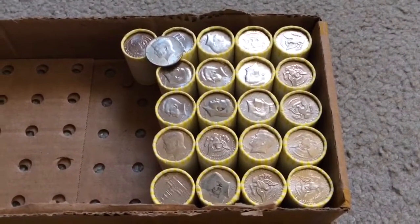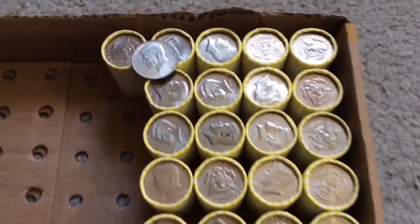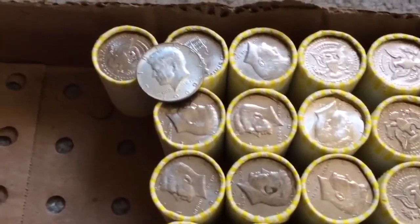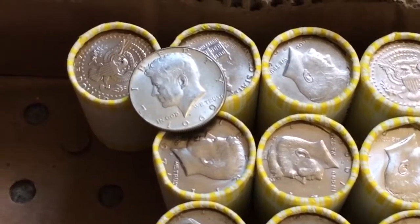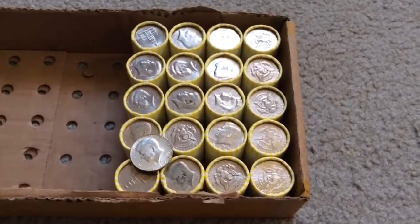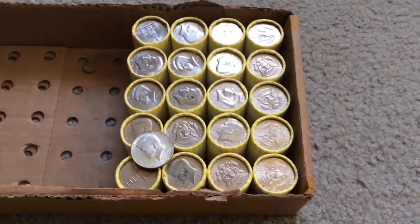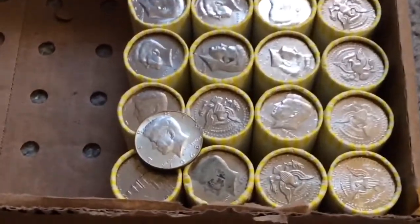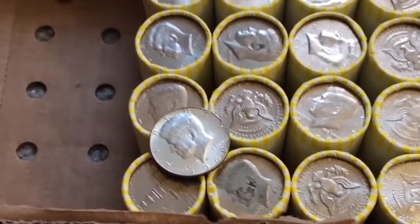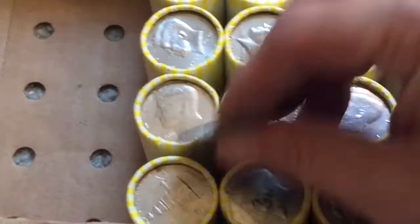Woohoo! Roll 29. We finally got some silver. 1969D. Roll number 30. Things are looking up and up. 1968D. Nicer condition too.